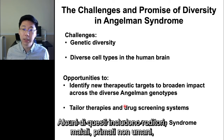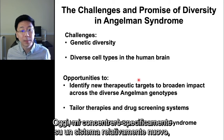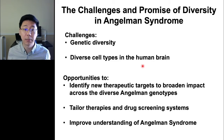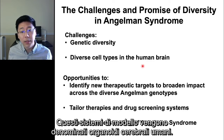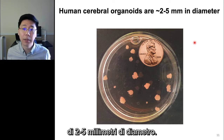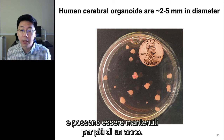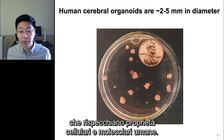So there are several experimental models that have helped make significant progress in this area. These include rodents, pigs, non-human primates, and human cell cultures. Today, I'll specifically focus on a relatively new system developed over the past decade or so in other contexts, and that have just recently begun being applied to Angelman syndrome. These model systems are called human cerebral organoids. These organoids are microtissues about 2 to 5 millimeters in diameter. We grow them as detached floating cultures, and they can be maintained for over a year. Importantly, they are comprised of human cells that reflect human cellular and molecular properties.